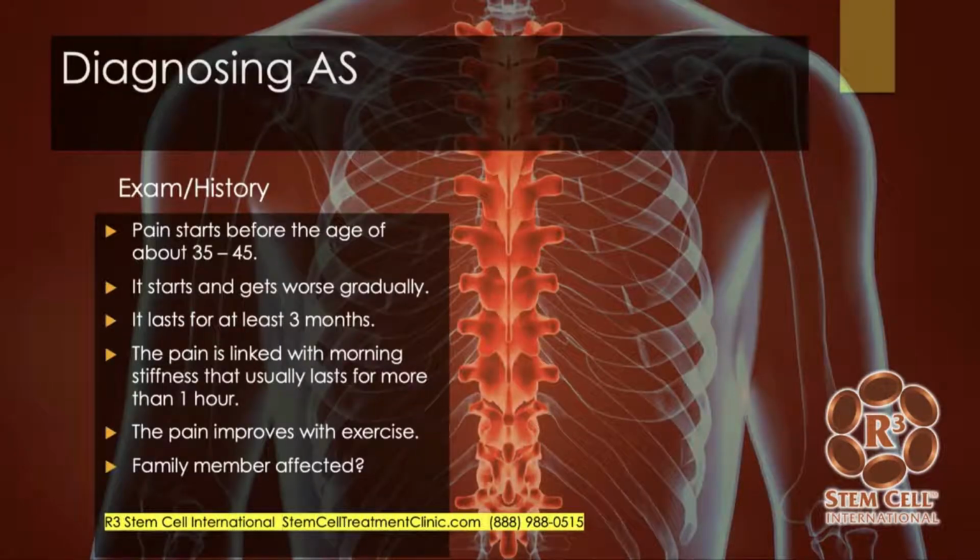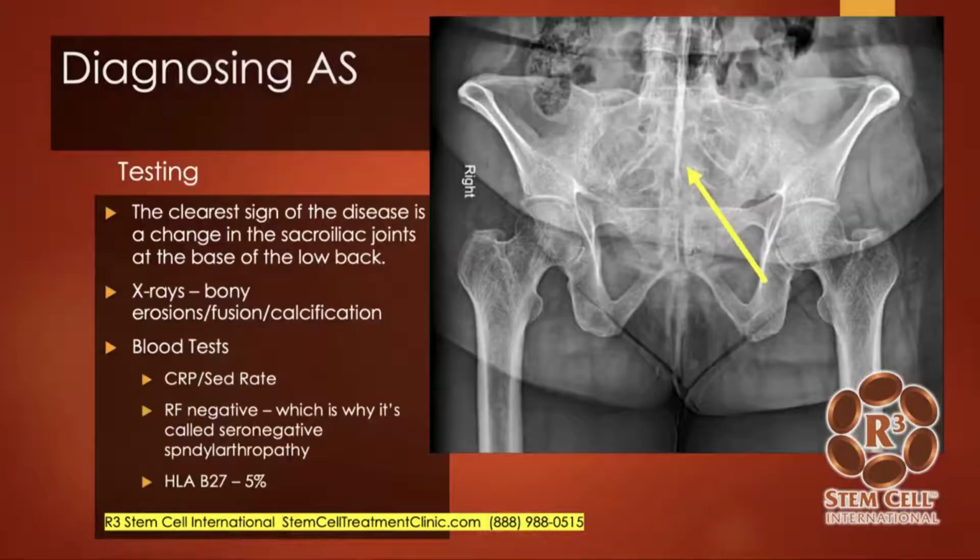So diagnosing AS is not exactly straightforward. Usually the pain starts before the age of 35 to 45. It starts and gets worse gradually. It lasts for at least 3 months. The pain is linked with morning stiffness that usually lasts for more than an hour, upwards of 3 hours. The pain usually improves with exercise, and it often runs in families.